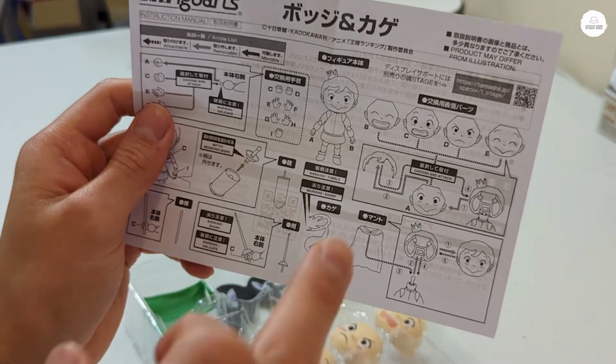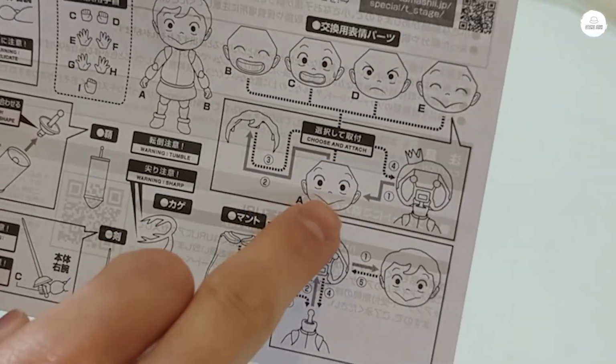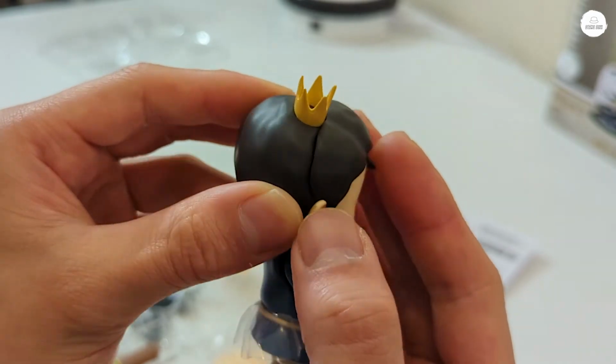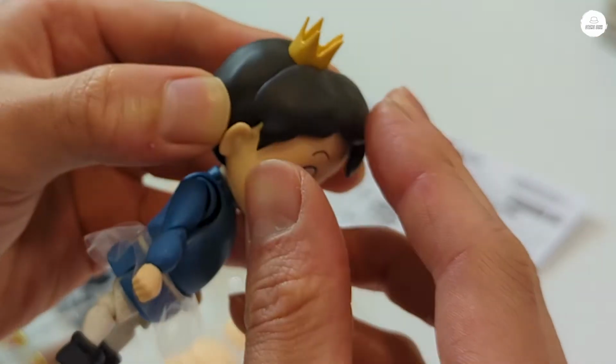Let's go ahead and mess around with his face. I want to play around with his face. It looks like the hair comes off, and then there's the face plates. And then from there, I'm going to put the cape on him. Here you can see that there is the little spot, so you pull off his hair.